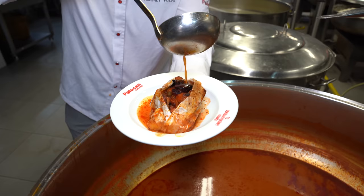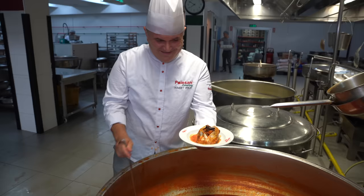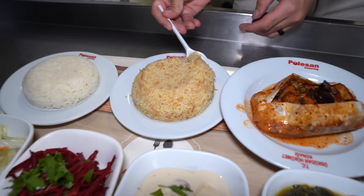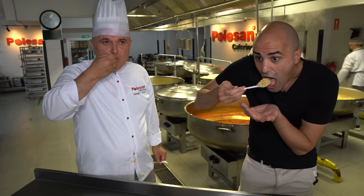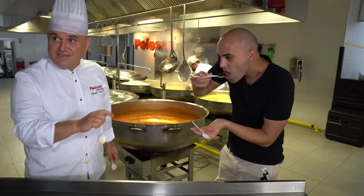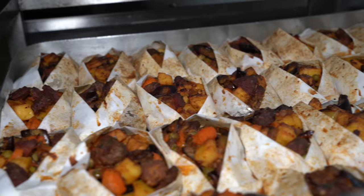Oh, the final touch. Oh, the sauce on top of the pepper kebab. Beautiful. Let's try bulgur pilav. Oh, that's nice. Oh, that's beautiful. Oh, that's really good. Oh, the meat is tender, potatoes, carrots, peas.